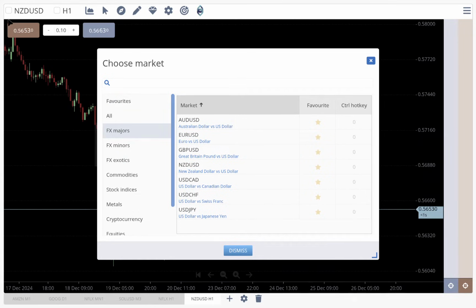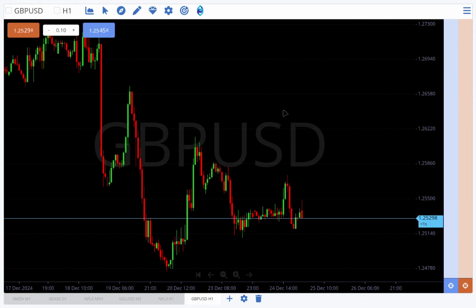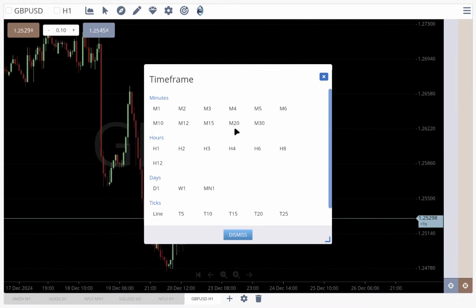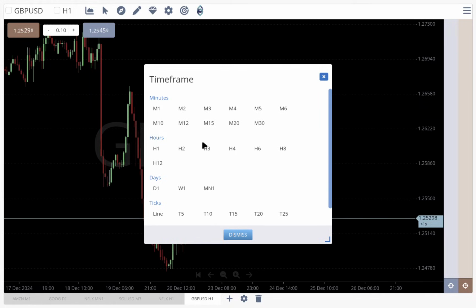If you want to change, like right now, this is NZD/USD, you can change it to what you want. So now it's the British pound. And right here, just go to the time frame and press it twice. You see, you could just choose anything you want.